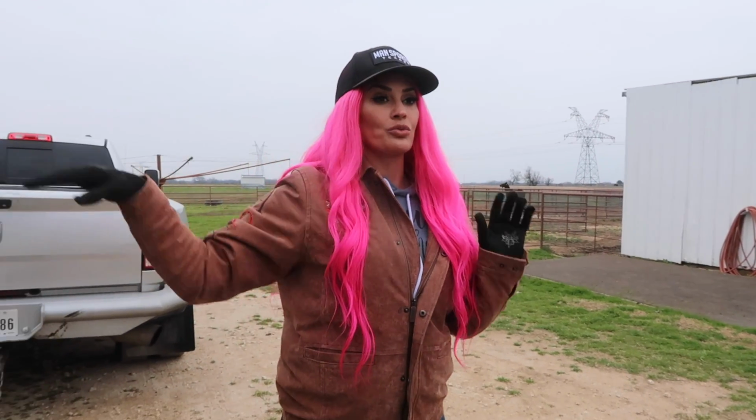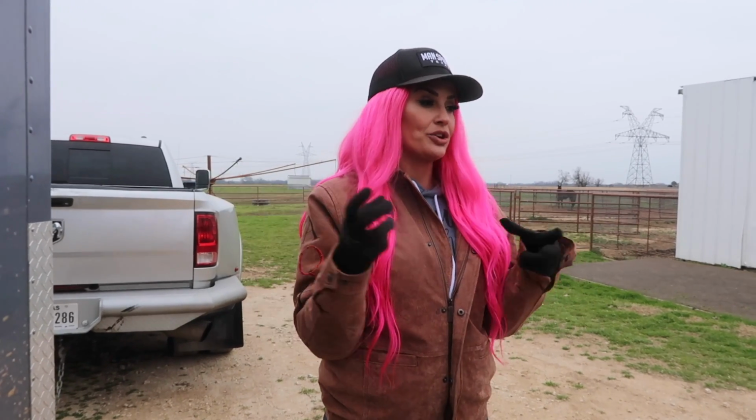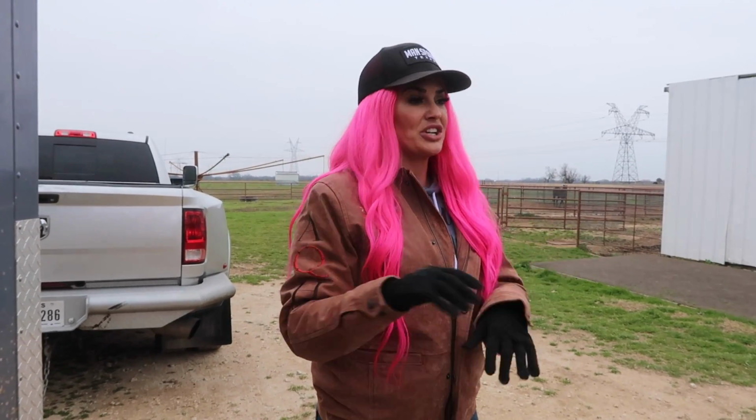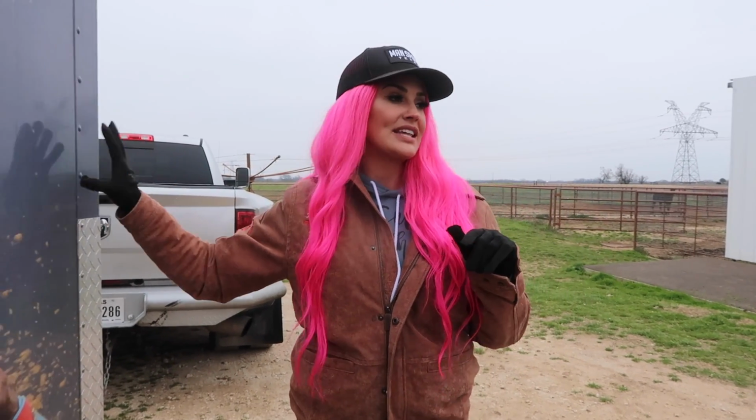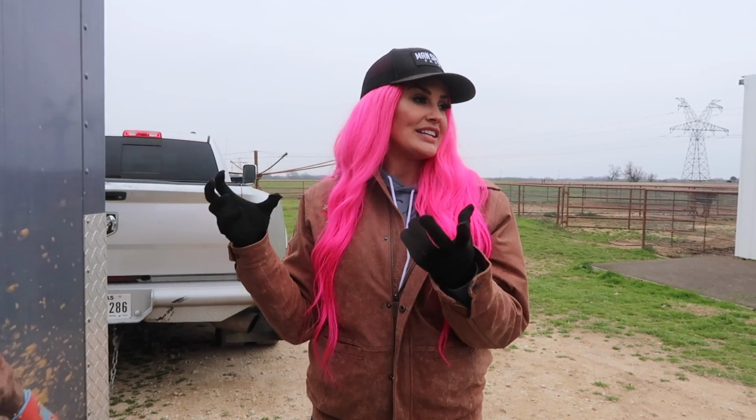So if you guys start going down the road, if you're going to go 95,000 miles down the road, it's a great idea to make your rigs smaller, especially if you're on a budget. And if you're balling out of control, do what you want. But the very best thing that you can do for your budget is try to downsize as much as you can.